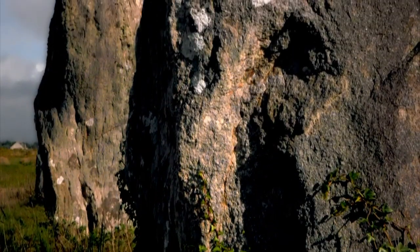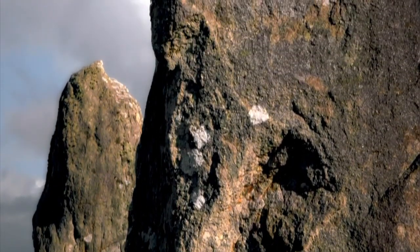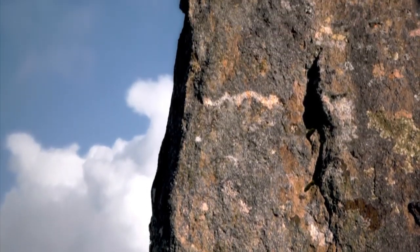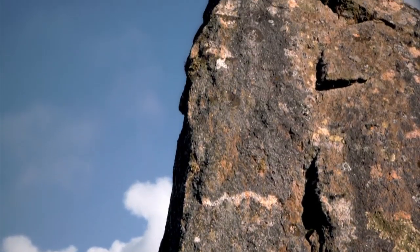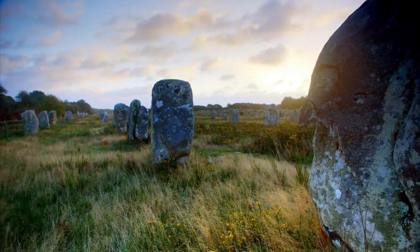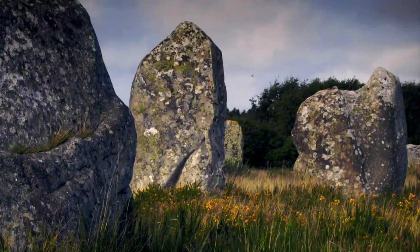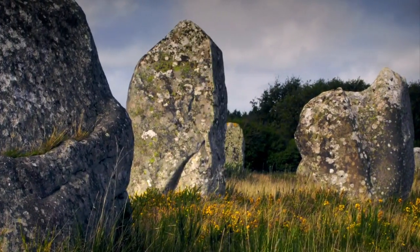And the stones could be used to safeguard a person's future. For example, the stone is used to offer protection over a field of crops. These three functions of standing stones can coexist on an enormous site like Carnac. And it's this symbolic use of standing stones that characterizes the Neolithic age, 5,000 to 6,000 years ago.